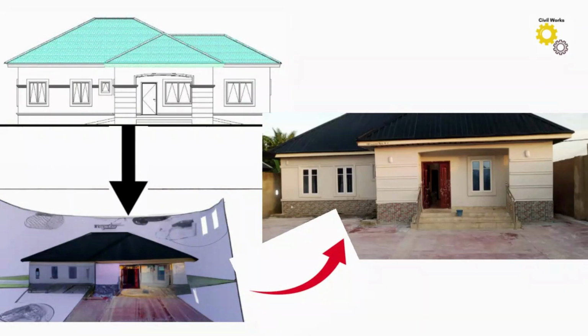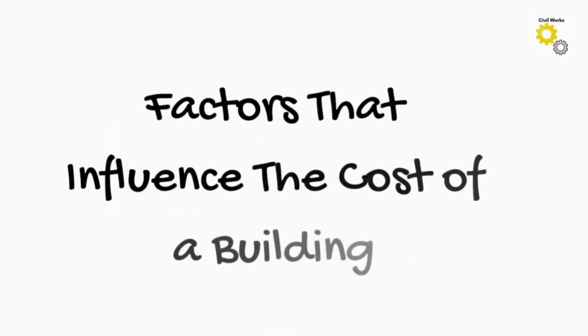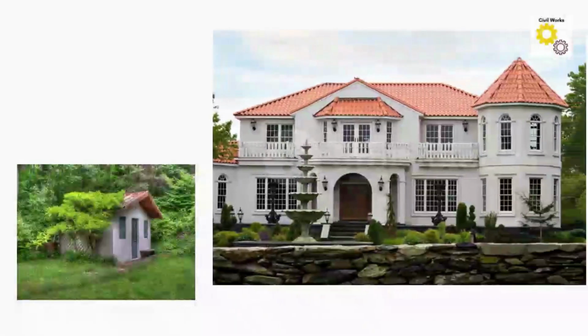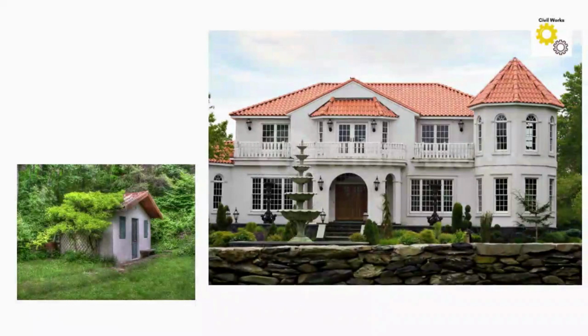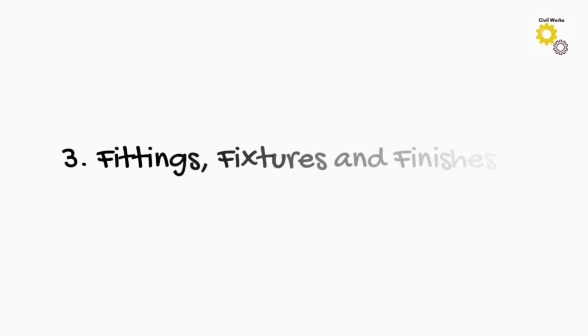Now, just like I stated in our previous video, there are several key factors that impact the final cost of building a house, whether small or big. We'll just quickly recap them. Number 1 is the location and the site conditions. Number 2, architectural layout and design. Number 3, the fittings, the fixtures, and finishes. Number 4, availability of materials.